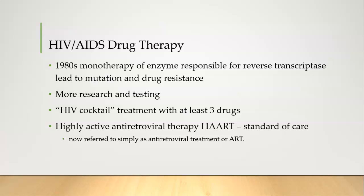But now the HAART therapy has become the standard of care, and now it's referred to simply as antiretroviral treatment, or ART, so they've just kind of simplified it. A lot of times it's just one pill a day, but it has several medications in the one pill. So it's much easier to take now. Today's HIV regimens are all better tolerated and easier to manage compared to earlier regimens. They are recommended for everyone diagnosed with HIV to preserve the immune system and improve health outcomes.